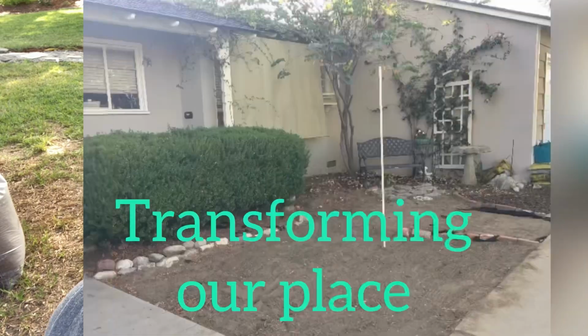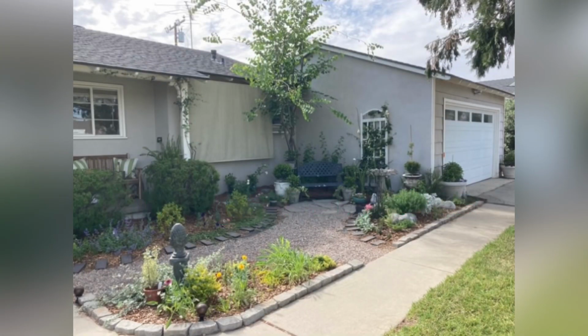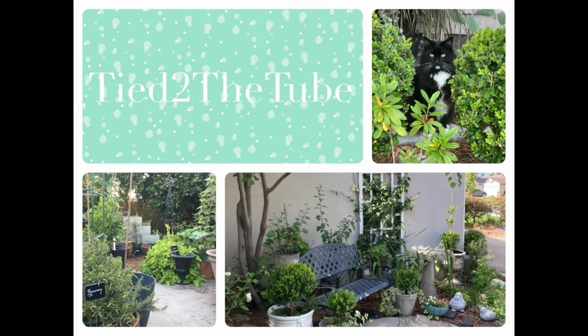So have you been wondering about my entry path? Like, are we working on it? Are we ever gonna finish it? What's it gonna look like? Well, you've come to the right place. Yes, there's another makeover in town, but we're here to talk about my entry path.